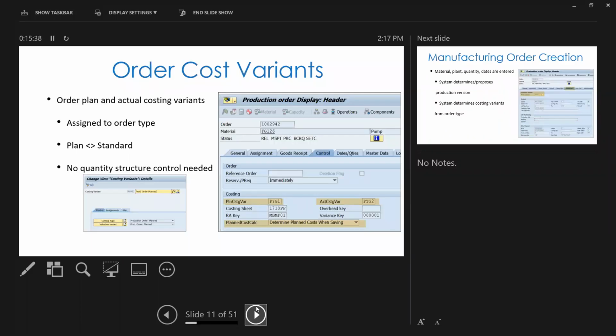Now, for manufacturing orders, there are costing variants that control the valuation here as well. They are not the same as the standard cost variant. They're quite different. We have one for the plan calculation. You can see it's PYG1 here. And we have one for the actual calculation, PYG2. This is not new. It's been this way forever.